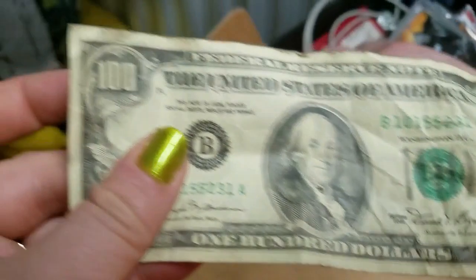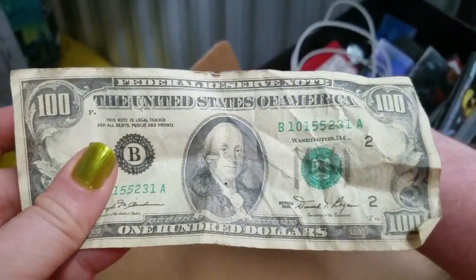What is that? Oh. $100. Is that real? Looks like it. It's old.